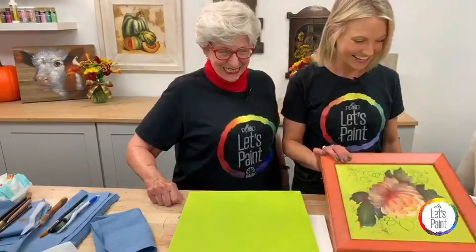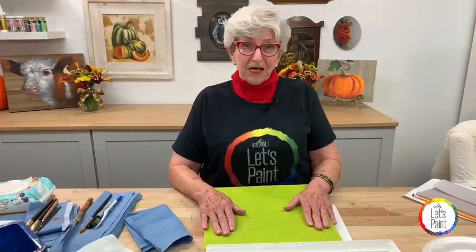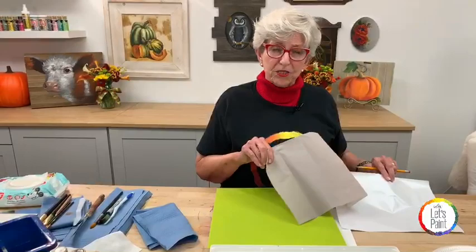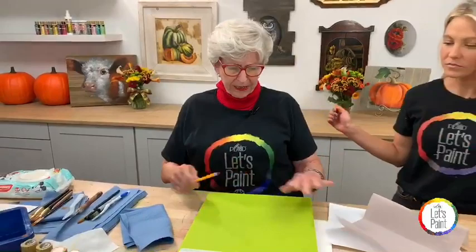Okay. Well, the first thing we want to do, of course, is prepare our surface. And that has been done for everybody here in the studio. And the pattern has been transferred as well. If you have never transferred a pattern before, you can put chalk on the back of your pattern, or you can use a piece of white paper to transfer the pattern. I will not go into that right now.